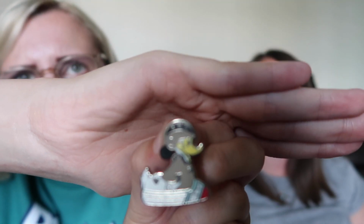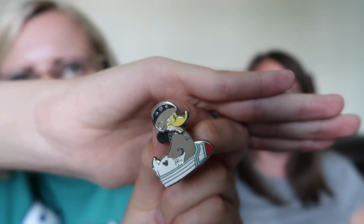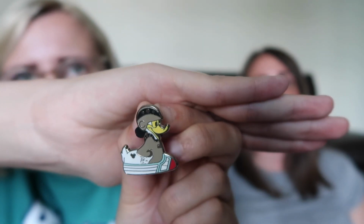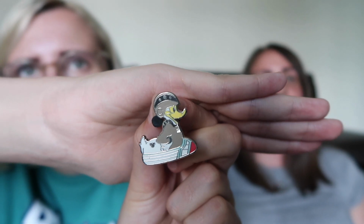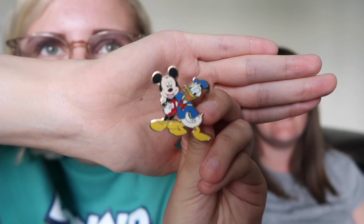So the first one is this one. I have zero idea what he's doing. If anyone can tell me what he is sat in or what he's doing, I would love to know, because I literally have no clue. But it was Donald and he looked cute. So it's just Mickey and Donald here. That's another one I got, looking really cute.